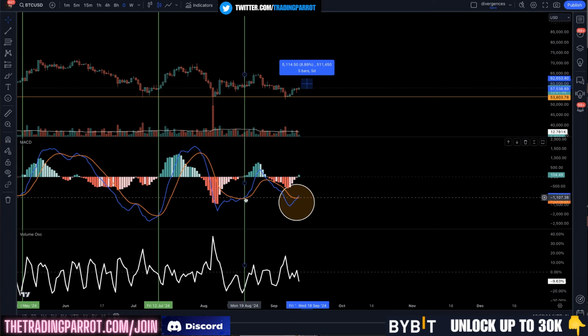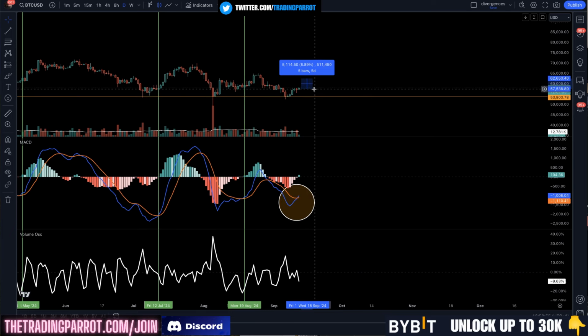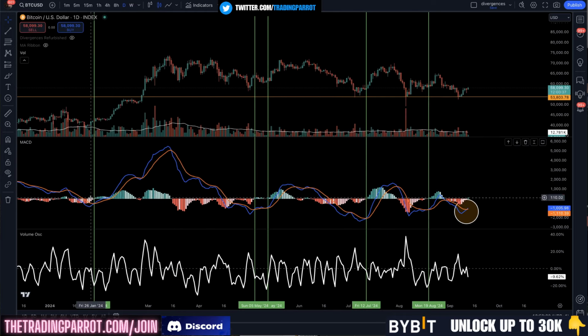Notice that the previous time that we did that was on the 9th of August, and we made a move around 8% to the upside to 65K. If we were to make a move of the same size to the upside, we will make it almost to 63K. And you might be thinking, why are you basing your target of this crossover purely based on the previous crossover and not based on the other ones that gave a lot more profits?